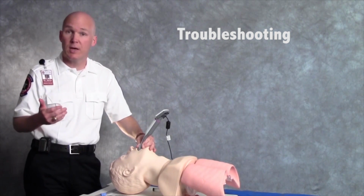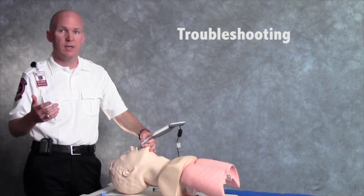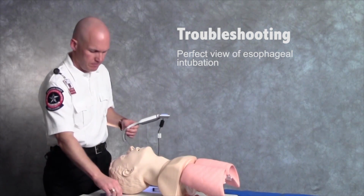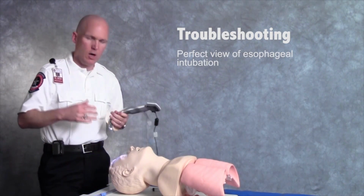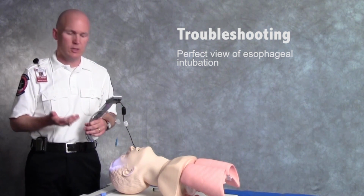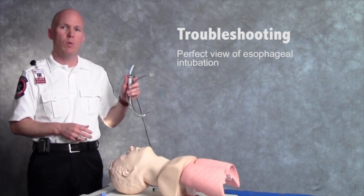Now the next thing I want to talk about is when the medic says, "Doc, I had this perfect view of an esophageal intubation." Again, almost without fail, what happened is he was in too deep. He needs to just back it up a little bit. Not only was he in too deep, he was probably holding the blade way up at the handle.